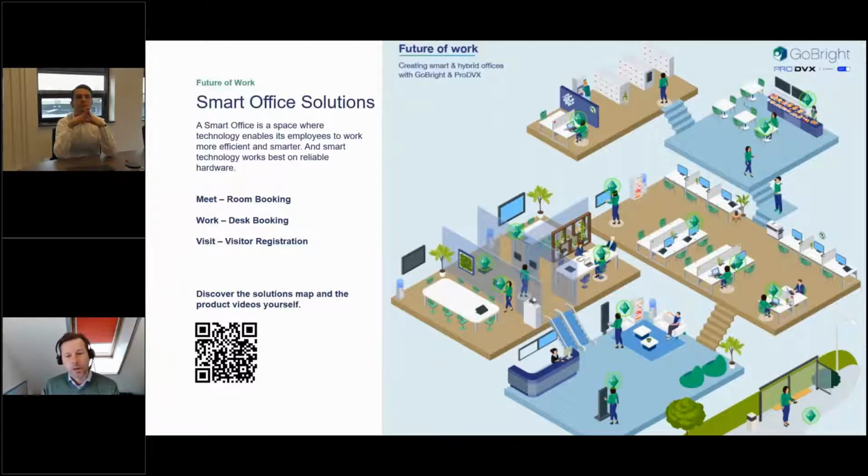And in several areas in this platform, we are connected to the ProDVX hardware. And that makes it quite interesting, because it's just like Timon said, they are not specialized in the big screens like the big vendors that we all know. They are just specialized in the smaller ones, and those are very, very interesting for our business. So we can see that on the next slide, for example.